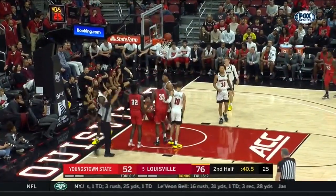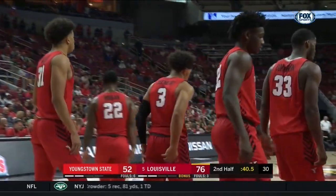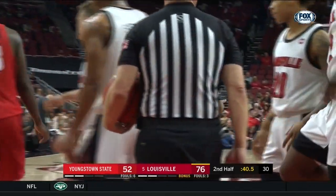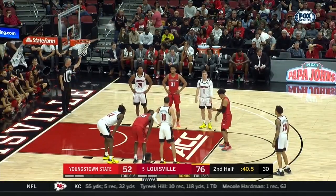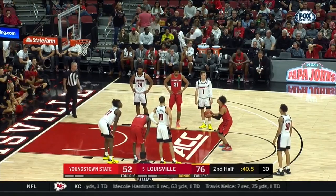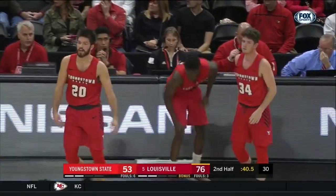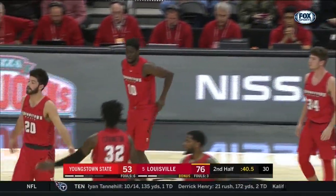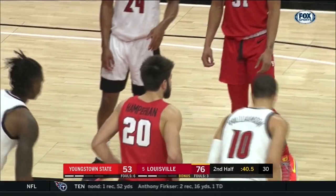So just 40 seconds to go. And a foul called on the play. So this is going to be 20 straight home opening victories for Louisville. They've now won 51 straight home games in the month of November in the last 28 years. 37-0 in November prior to today, and now 38-0 inside KFC Yum! Center in this month. 36 straight non-conference wins as well in this facility.